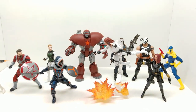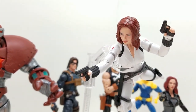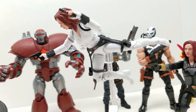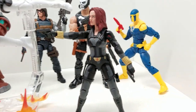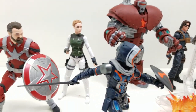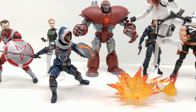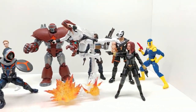All right, and here we go. We have a really cool action scene right here where Black Widow is kind of like flying through the air, jumping. And of course, we have another Black Widow over here. And then our other figures kind of waiting to jump in on the action. So, looks pretty cool. I love it. I think it looks absolutely great. What do you guys think?